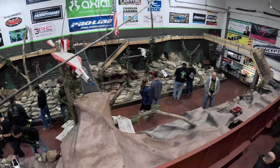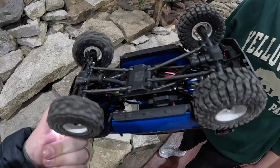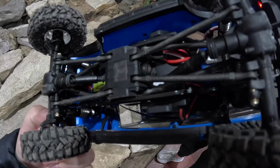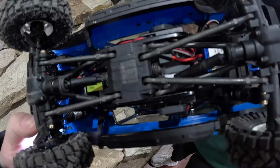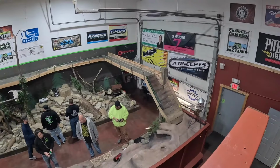does have the crawler gears with the Injora motor. I think that might have just been too much for the plastic drive shafts, so I assure you by the time this video is uploaded, I have already ordered metal drive shafts. But overall, this place is awesome. I'd highly recommend it, especially if you have a 10th scale.